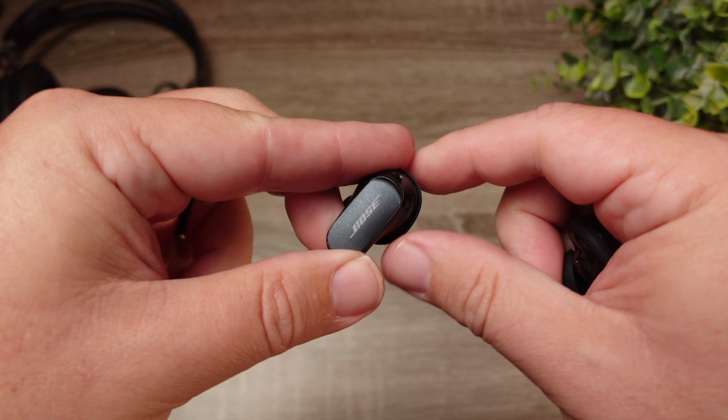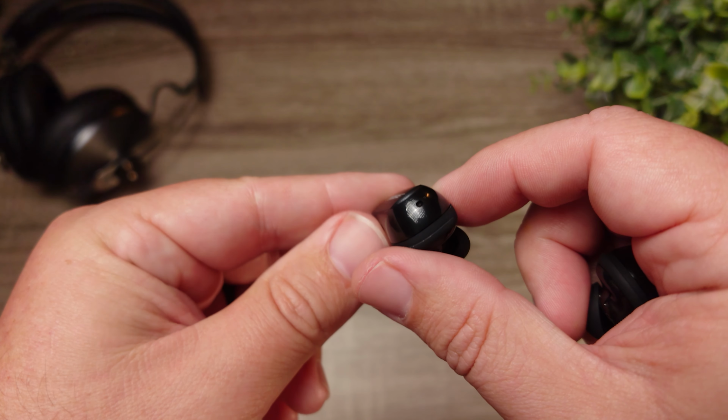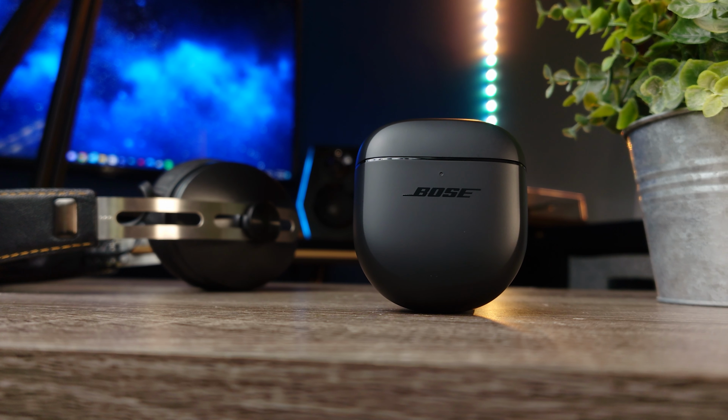Now, I do have some gripes with this pair of earbuds still. They are missing key features. You don't have wireless charging, which I don't understand. And there's no high-end Bluetooth codecs.